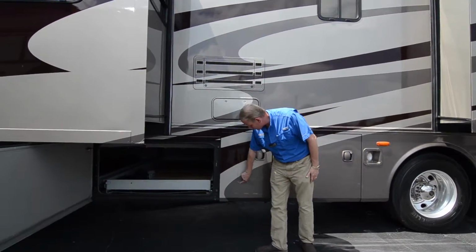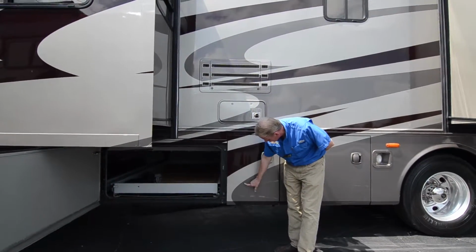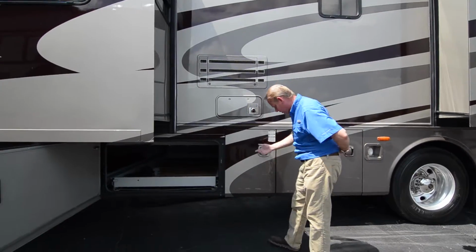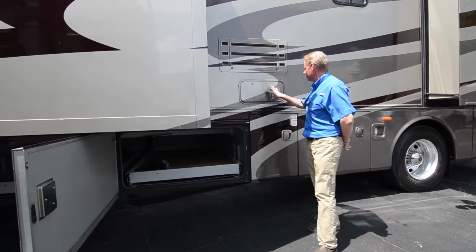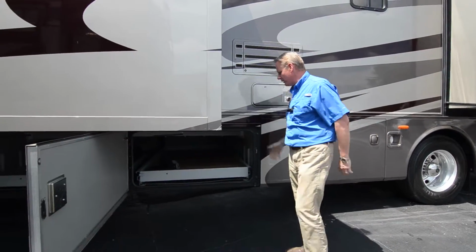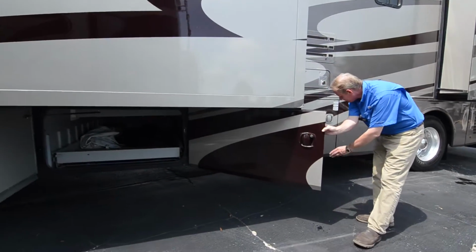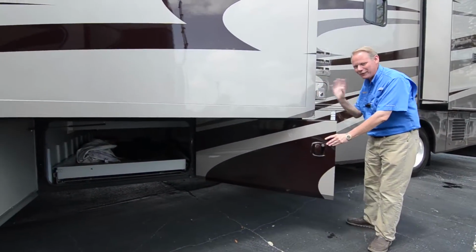I do have a scratch in this door. This is probably the most significant scratch I can think of on the outside of the coach. It's about 1 inch long. It's been touched up, and it definitely does not jump out at you, but there is a little scratch right there. Here's our furnace, back side of our refrigerator, that big 2-door residential style refrigerator. Again, that is an RV refrigerator, not a residential, but it looks like one with the ice in the door.